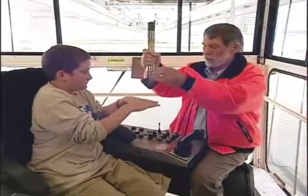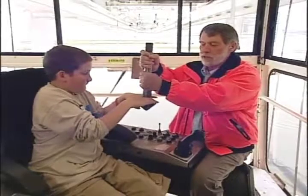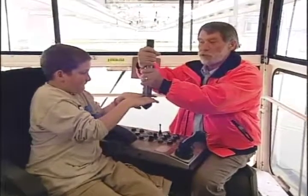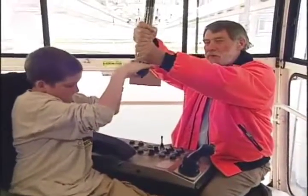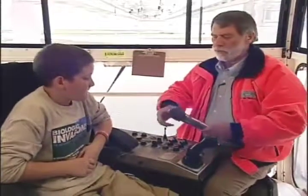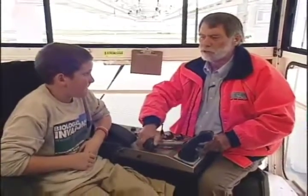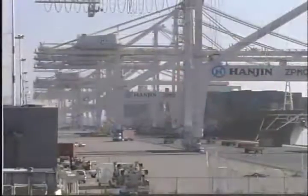Hold your hands out like that. This is a twist lock. We stick it down in the top of the container. There's four on the crane. We twist it and lock it. That's why it's called a twist lock. And then lift the container right up off the ship. Thank you, Hunter. The containers weigh 40 tons sometimes, so we pick up a lot of weight with these little twist locks.